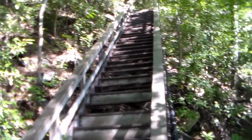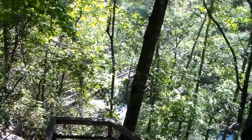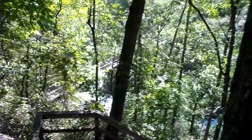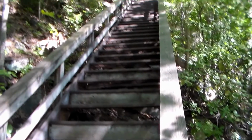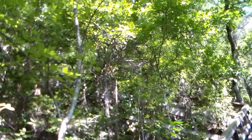Okay, we're almost to the bottom of the stairs that lead to the suspension bridge, which is right down there. And then it's another good hike down to the bottom of the gorge. But this is what we have come down so far. You can see these very steep staircases, and they're very well constructed out of metal grates.